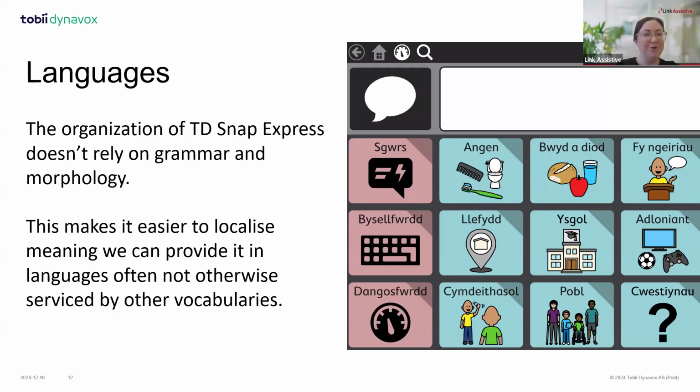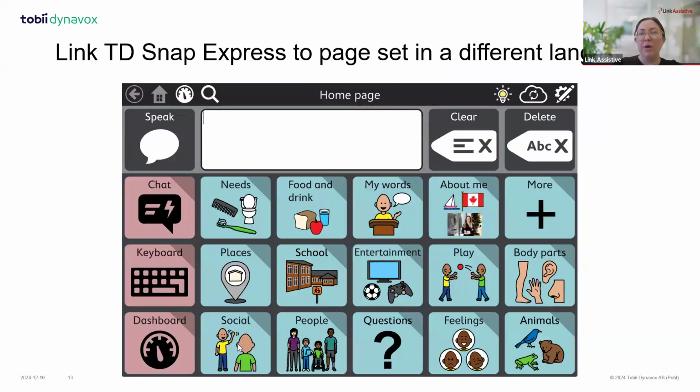This is actually Welsh, which is not really a language that we use very often in Australia, but that's just an example. And again, we're going to show this video in a moment. I'll press play, but this is a different example showing how you can switch between page sets in different languages in TD Snap Express. In this example, you'll see the switch between Express, English, and Welsh. Again, not a common language in Australia, but this is just to show how you can switch between two languages for someone who uses two languages to communicate regularly.